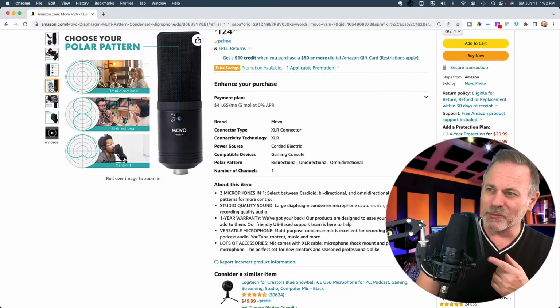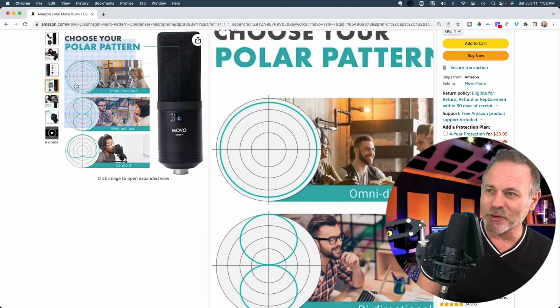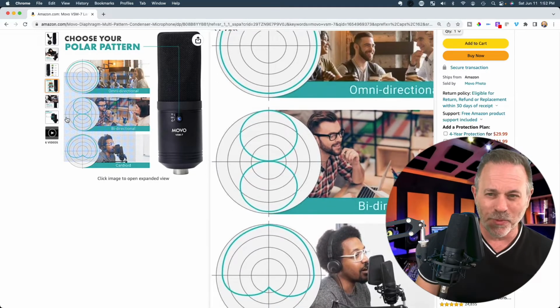And here we are. The Movo is all set up. That only took a minute. There's the XLR in the bottom. And check this out. Right behind this windscreen, there are the different pickup patterns. It already comes set to cardioid because they know most people are going to just use that. But you can also flip it up to omnidirectional or bidirectional if you prefer.